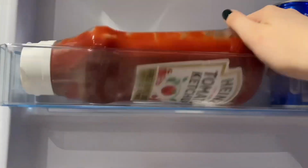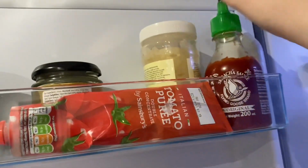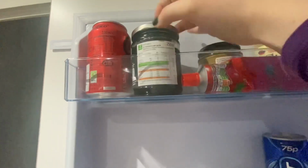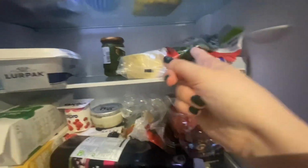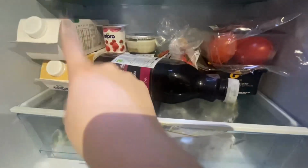Ketchup. Have you seen the YouTube channel? Energy drink. This is important. One thing you put first. Tomato puree, mustard, mint sauce, Coca-Cola, that is. Then we've got wine, tonics, gin, cheese, fruit, lemonade, cheese, butter, bacon, salad, mayo, butter, pesto, cheese, salad, biscuits. None of this is milk.